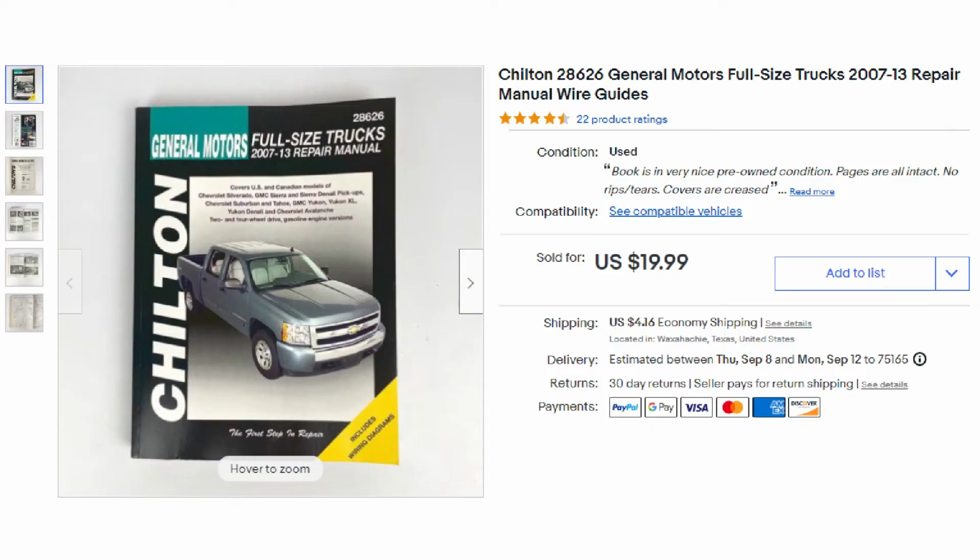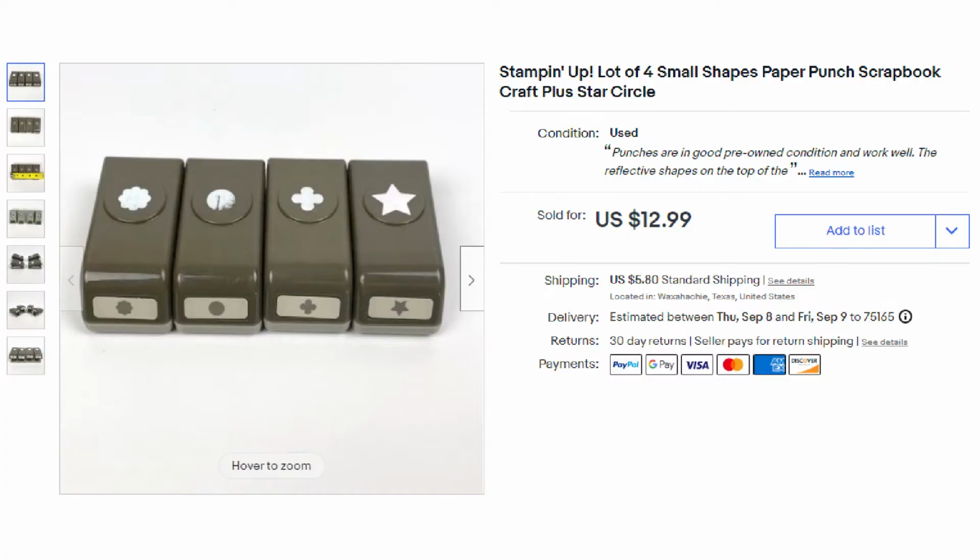The next item up was this Chilton repair manual. This was for GM full-size trucks, and it sold for $19.99 plus shipping. Following that was this lot of 4 Stampin' Up! Paper punches, and these 4 sold together for $12.99 plus shipping.